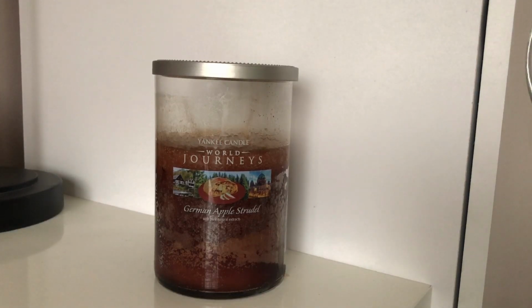Now for me, if you like dessert candles, this is everything you need. It does exactly what it says on the outside. It smells just like you're baking a lovely apple strudel, but it's not too overpowering at the same time. So you've got cinnamon there in the notes, but it isn't too much. If anything, I'd like a little bit more, but I know I love cinnamon too much. So for anyone that likes that smell of cinnamon, but not too much, and you love that baking sort of scent, this is definitely a candle for you.